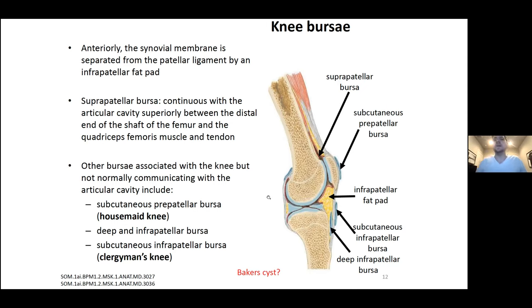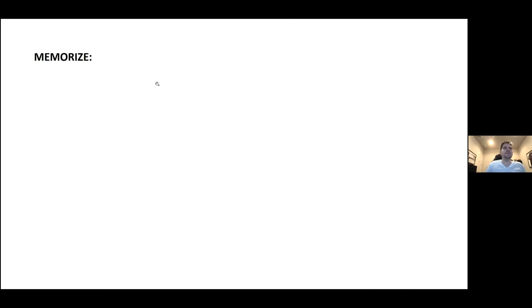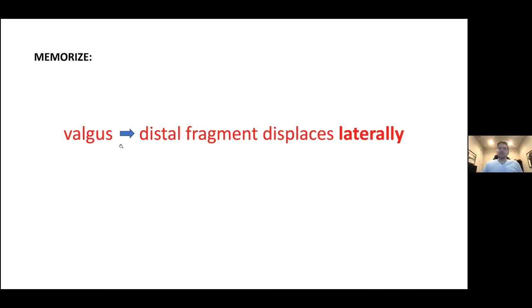And also, the Baker's cyst is always posterior, in case they ask you about that. So just a little bit more about that. Now, these are going to be important. I don't think they covered this very well in our lecture.